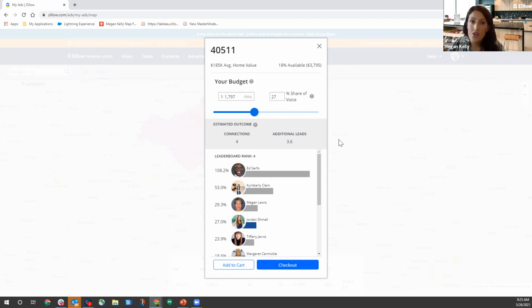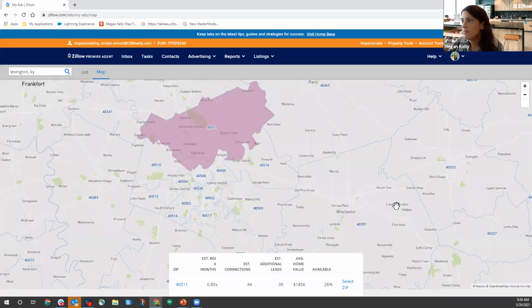Now, you don't have to start with that. I know budget is a key factor, but that is a campaign in which you can really expect to generate a really solid amount of business and start building your pipeline. And again, these are estimates, so there's a good chance you'll get more than that, but that's the minimum of what I recommend for a really solid campaign.